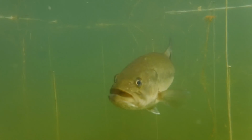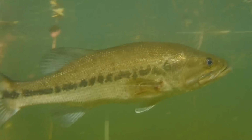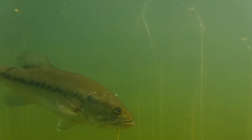Once we find each other, she follows me as I move through the lake, and every curious bass that comes near me is promptly chased away. I'd like to give her a name, but I don't want to get too attached. There are a lot of people who fish in this lake that would love to catch a fish like her.